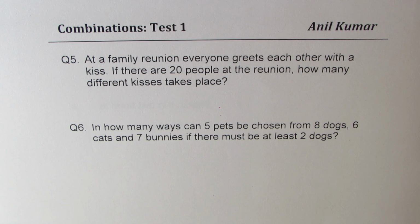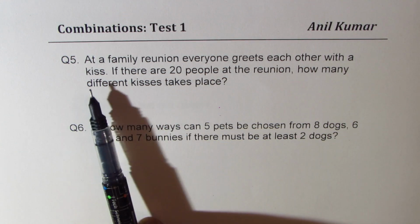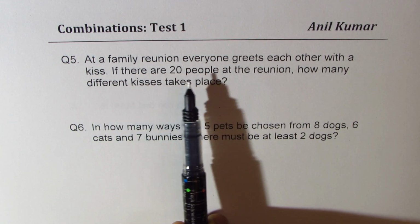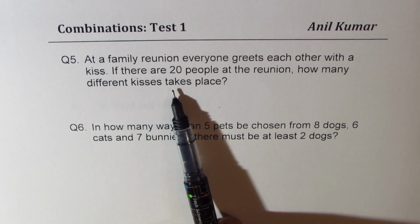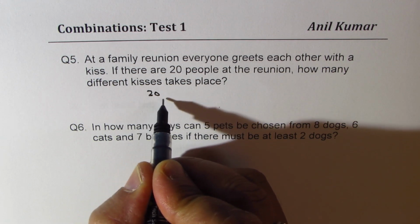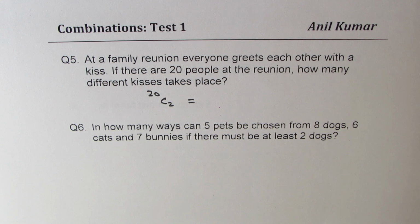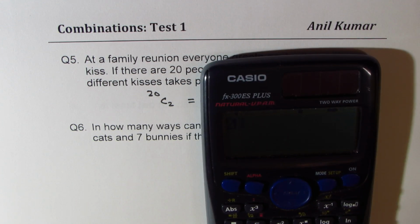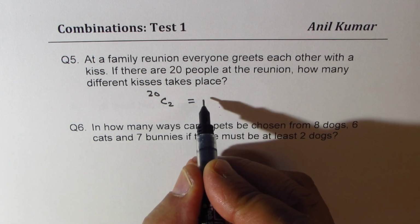At a family reunion, everyone greets each other with a kiss. If there are 20 people at the reunion, how many different kisses take place? So there are 2 people per kiss, so it will be 20C2. So that will be the answer. So let's calculate this, 20C2. 20C2 equals 190.